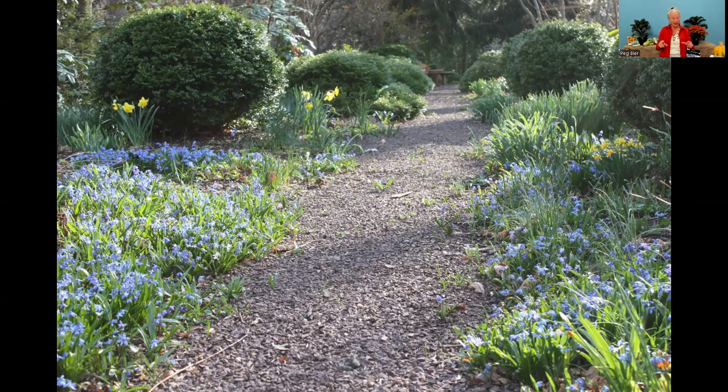But what I have had this Scylla do is throw its seeds even over into that path, because it does seed itself about, not obnoxiously, but fun. And these stay in bloom for a good long time too. But they will often even seed into that pathway.